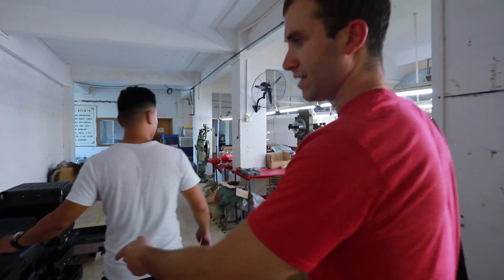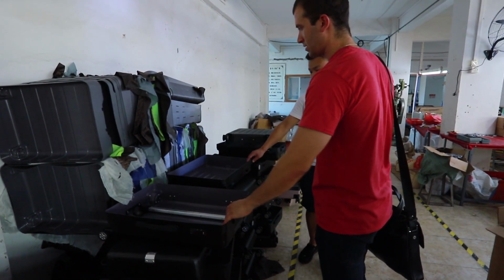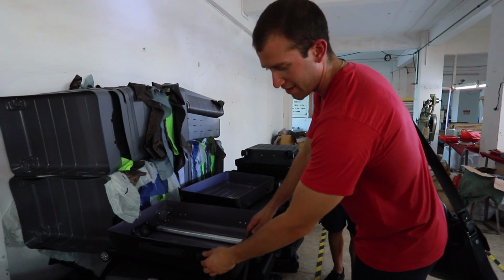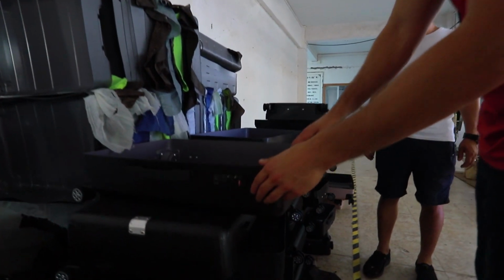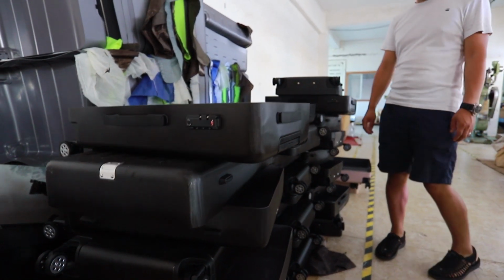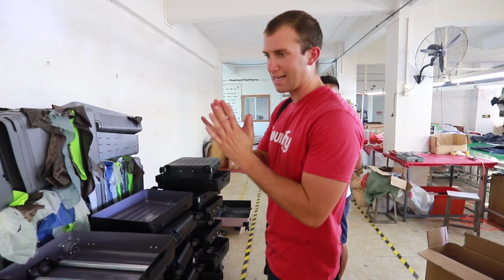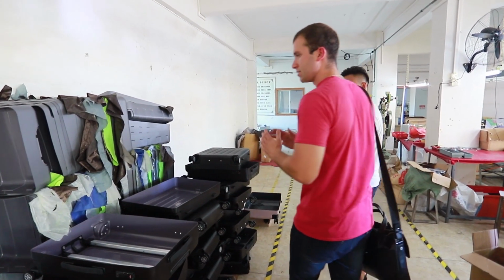So this is how all the suitcases start, just like this. It comes from the mold. They have to add all these different pieces, and then it comes together to make a full suitcase. So each stack is pressed together by a zipper to make it come to life.